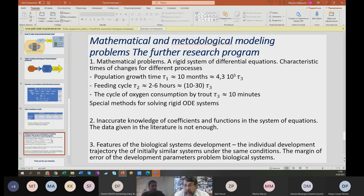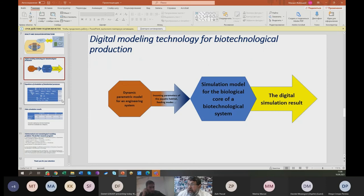We can compare in simulation the influence of the aquatic habitat parameters and feeding modes on costs in industrial systems. We try to predict the result of different scenarios of the aquatic habitat, with temperature higher or lower, and feed more or less, and so we predict the costs. Okay. Thank you.